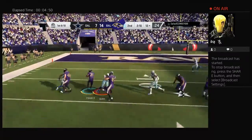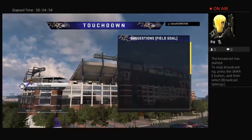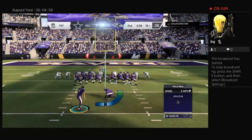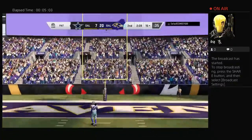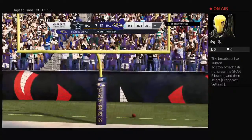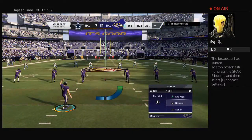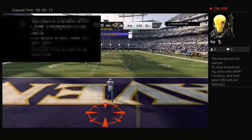They'll run on 1st down. Ingram. And he is into the end zone for a Baltimore touchdown. Mark Ingram with his second touchdown here in this first half. As the Ravens push further out in front. Tucker with the extra point, and it's now 21-7. Tucker now to kick it away following the touchdown.